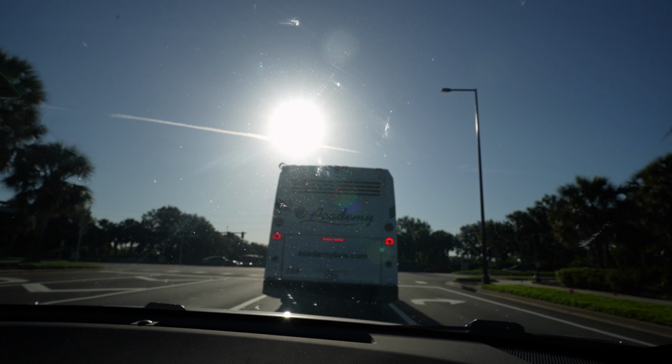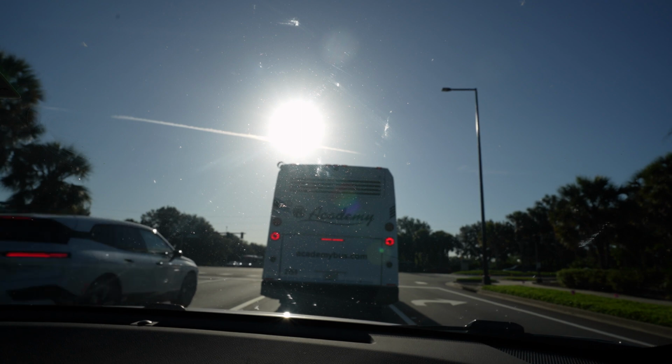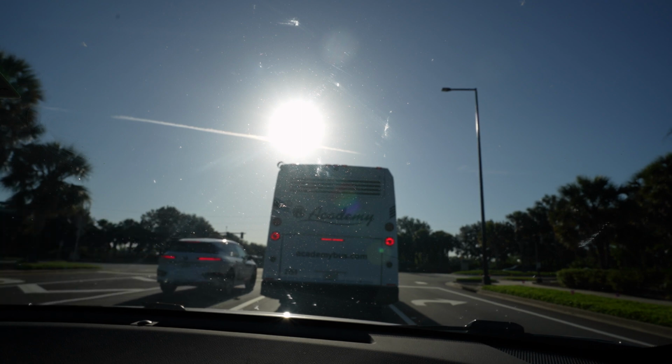And right here, if you take a right, that is going to take you back where we came from, but this is going to be on the interstate, which is a tolled charge. But if you were to go straight, you will actually hit Disney.